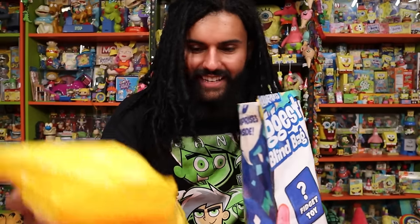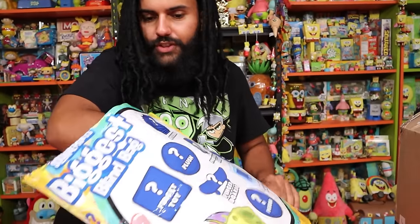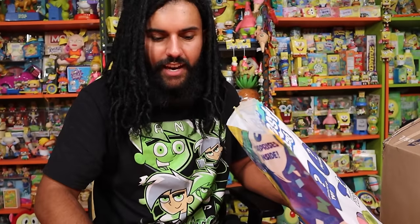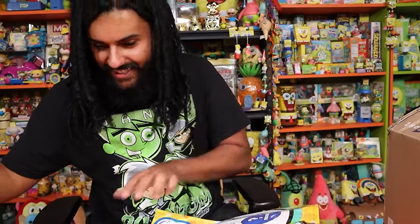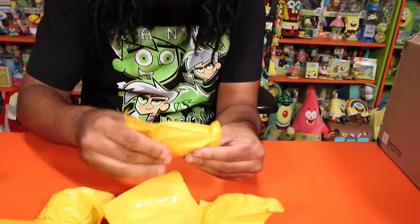Ooh, it's another bag. Oh, so the surprises are individually packaged with different bags that warn me not to choke on them. I'm gonna choke on all of these. It says to keep away from babies and children. And Marcus. All right, I think this is the fingerboards.